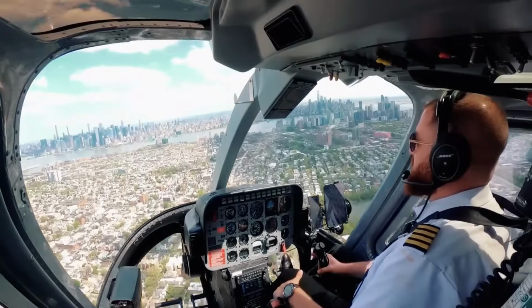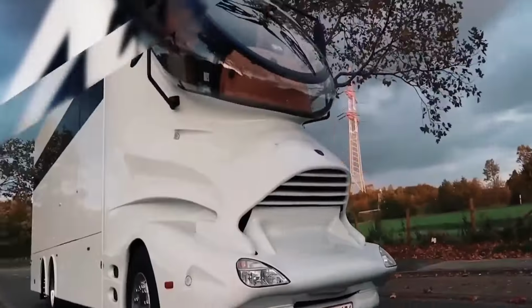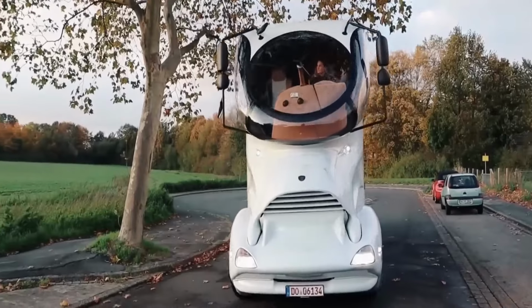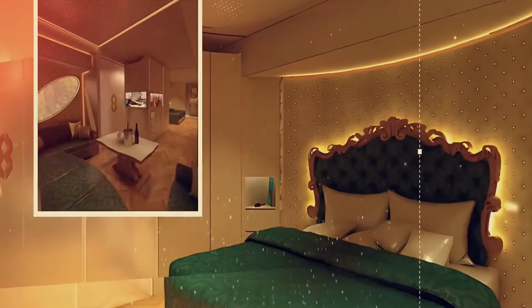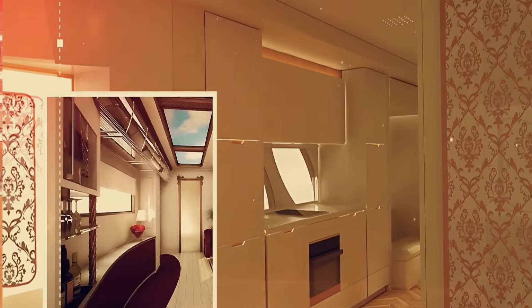It's made from the same material as race cars, so it's super strong but also light. Inside, it's like the fanciest hotel you've ever seen. The living room has a big curved sofa and a huge TV. But the coolest part is on the roof. There's a special terrace that comes out of the top. It has furniture and even a sun cover. It's like having a patio on top of your motorhome.